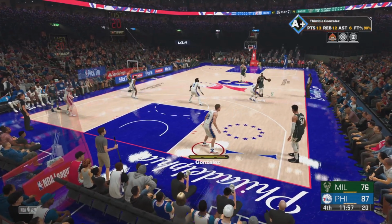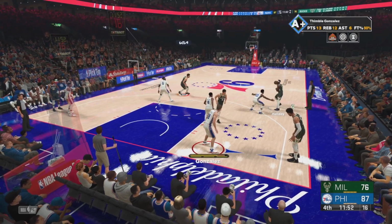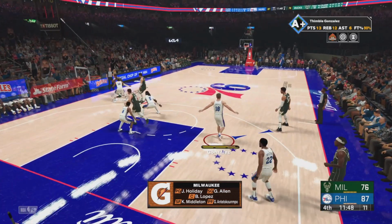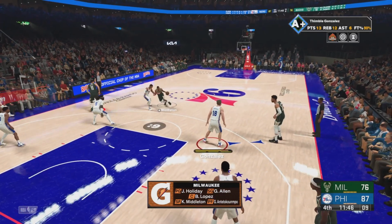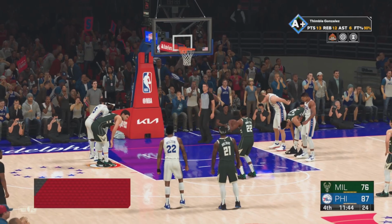And we reach the fourth quarter in a game that may be already out of hand. Setting the floor for the Bucks, Giannis and Lopez hold down the post for him. Sharing the wing spots, it's Allen and Middleton. And it's Holiday in at the one. Shooting foul as the whistle blows. He'll shoot two free throws.